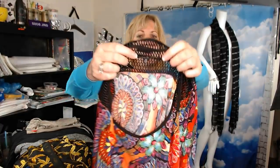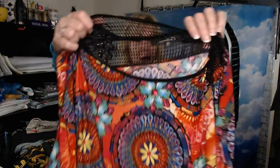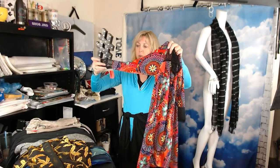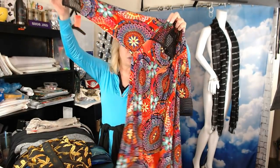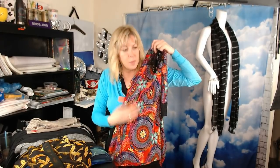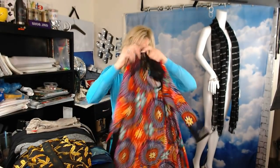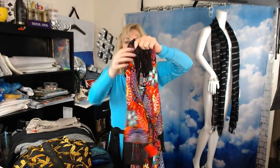I don't do a lot of this. I think you can get this at most department stores. Can't really remember. Calessa. It's not a horrible label, but it's just a lower end department store brand. But this one was cute. I think Dillard's is one of the places that sells this. This one was super cute. I thought the colors were really pretty. I liked this kind of mandala in the middle, and I liked the fishnet.